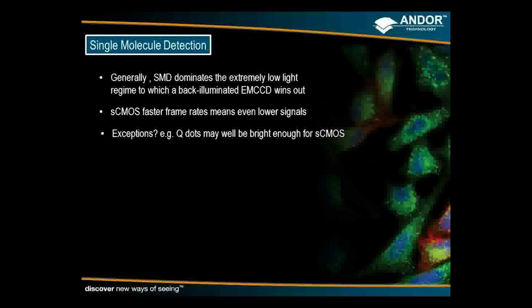There are some exceptions, obviously, and there will be some applications that just need the speed and need to move over to an sCMOS, for example, or need a bigger field of view. But generally speaking, we've noticed you will get a better signal at the very, very low light range from a back-thinned EMCCD. And don't forget as well, if you want to move to sCMOS, faster frame rates means shorter exposures and lower signals. There may be exceptions. There are some cases where you have brighter single molecule studies, for example quantum dots, which may well be bright enough for sCMOS. But bear in mind it's a huge generalization.